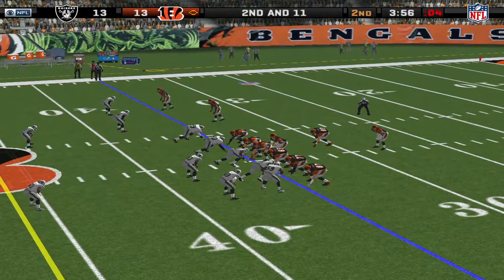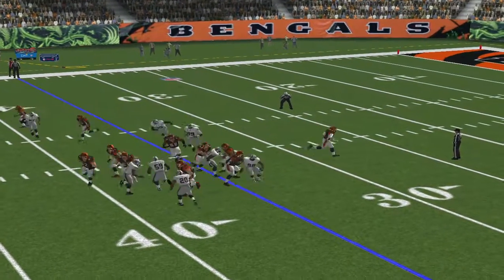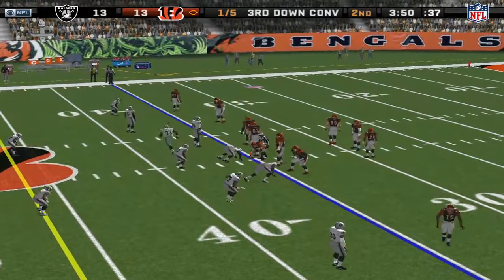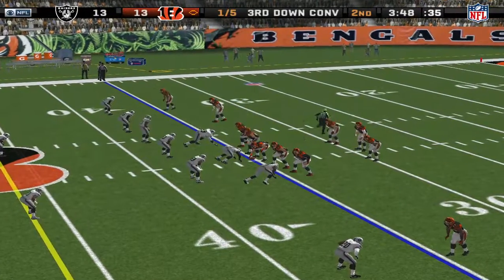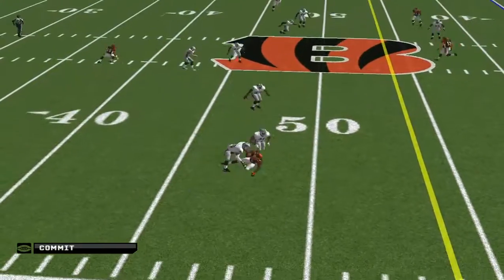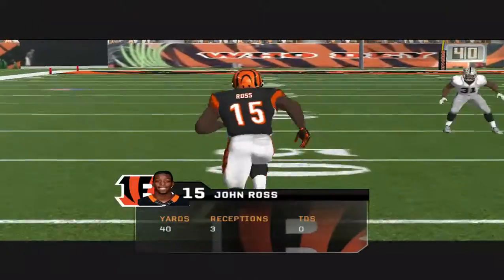The Raiders with a four-man front. Hand it off. Number 73 comes up to make the play at the 35-yard line. Let's see how this defense handles a no-huddle. With the throw, number 20 is there for the tackle at the 47.